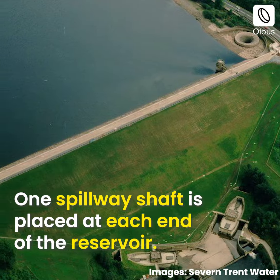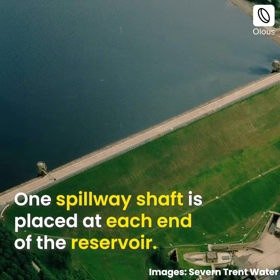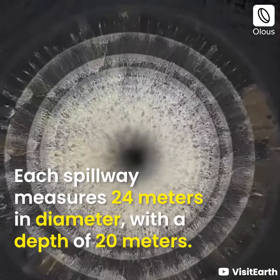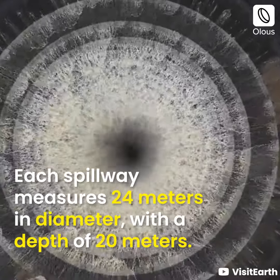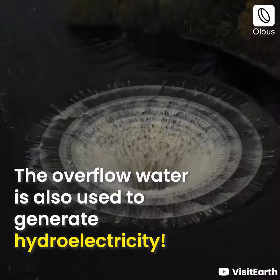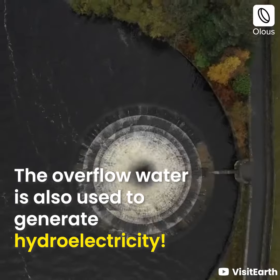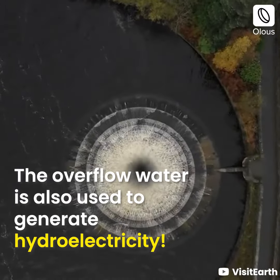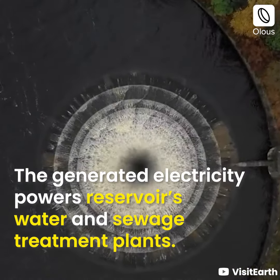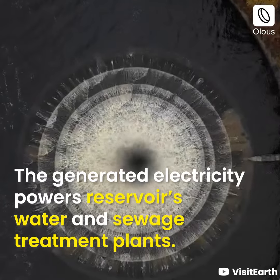One spillway shaft is placed at each end of the reservoir. Each spillway measures 24 meters in diameter, with a depth of 20 meters. The overflow water is also used to generate hydroelectricity. The generated electricity powers the reservoir's water and sewage treatment plants.